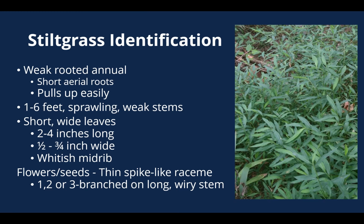And then when you do pull it up and look at those roots, it has these short aerial roots, little spurs that come down in the air before the roots take hold. These are little stilts, or stilted roots, which is where it gets its name of stiltgrass. And you can really see that when you pull it up.